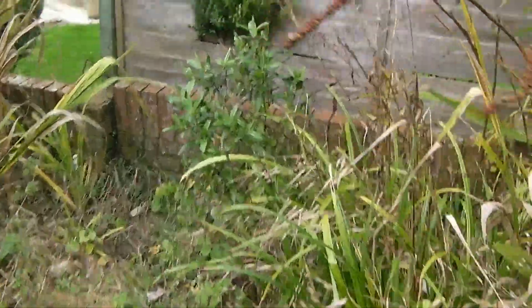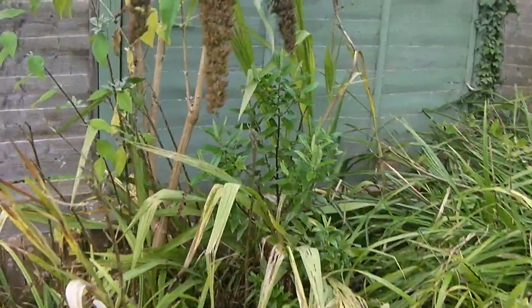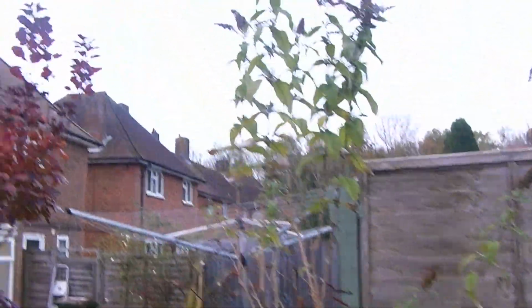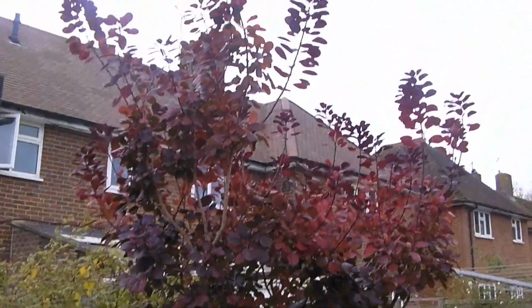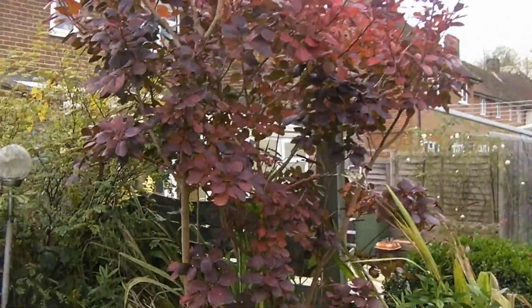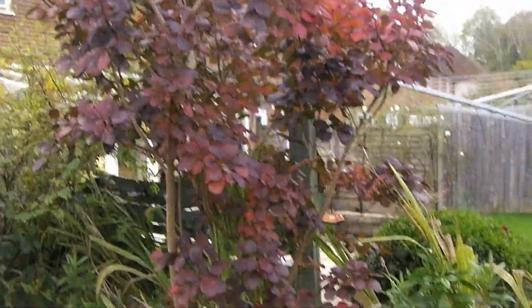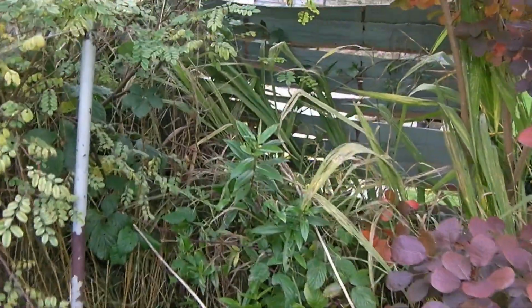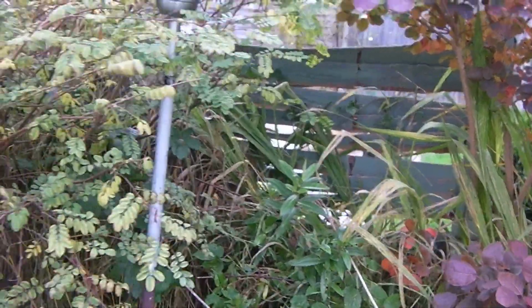There's a hebe. There's 4 hebes. There's one there. These ones are okay. There's this Buddleia here. This smoke bush is doing really well. It is just really happy here. A few more hebes. There's one here, and even this one in the dark virtually has just sent out branches reaching out for the light.